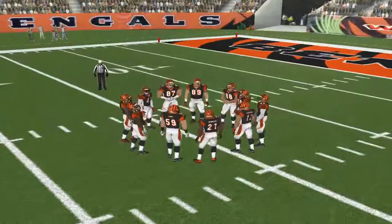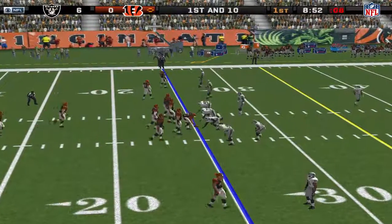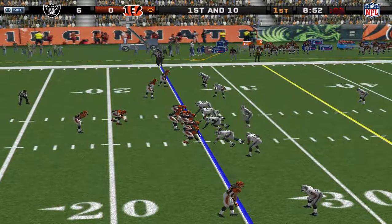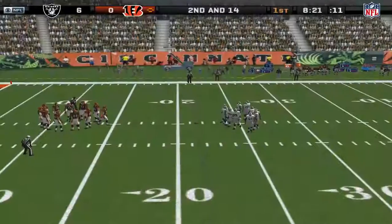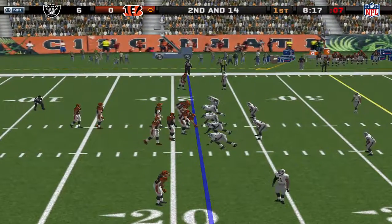They're just about ready to get this drive started. The Bengals, after being forced to punt on their last possession, will start the drive at their 25-yard line. 1st and 10. Don't stop that motor. The defense lines up in the nickel. Going to the left. Number 73 breaks the play up in the backfield. 2nd and long. Hey, watch that screen.